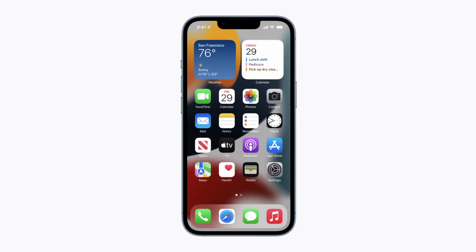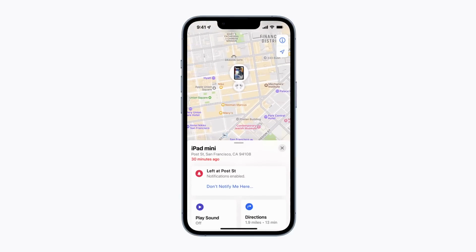Let's look at what happens when you get a notification that you've left a device behind. The notification will include the device name and its last known location. Tap the notification to see more information, like the address and how long it's been since the device was left at this location. You can also get directions back to it. Tap the X in the top right corner to return to your devices.